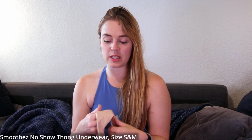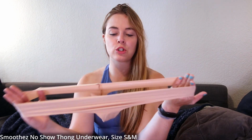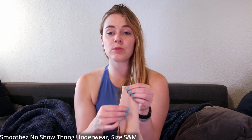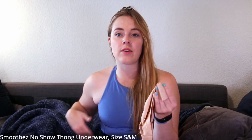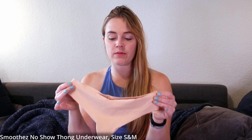So I do like to wear these a lot. These are the Smoothes no show thongs. Those are the ones I usually reach for. And they're not my absolute favorite because they just have raw cut edges. So sometimes those raw cut edges can fold over and you can still kind of see that through, but they fit really, really nicely. And they do have this nude color.